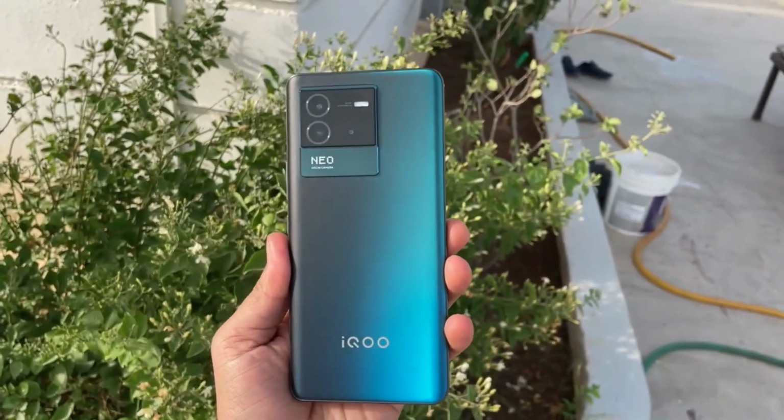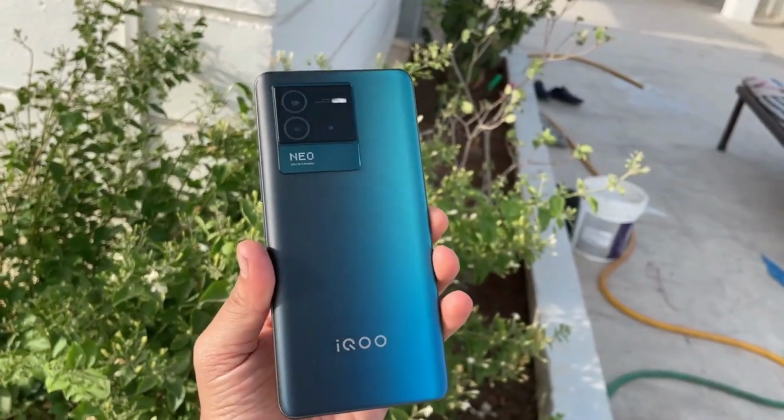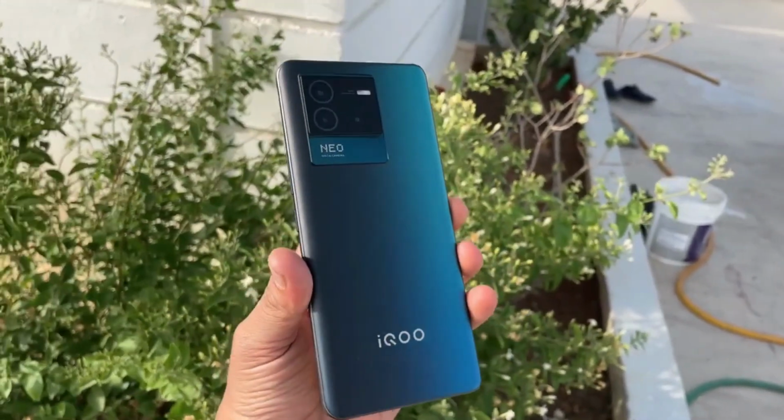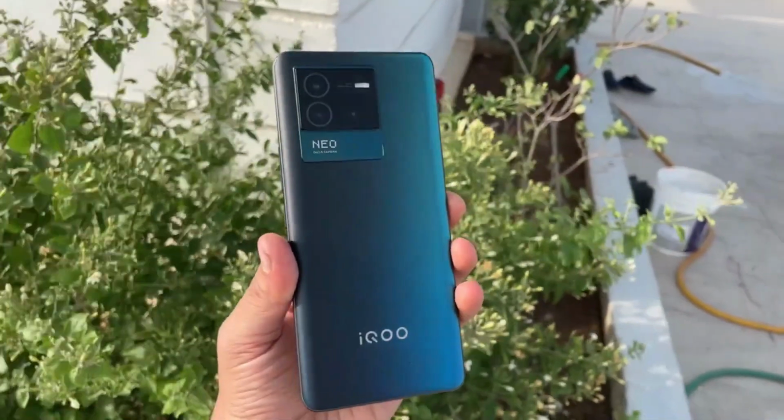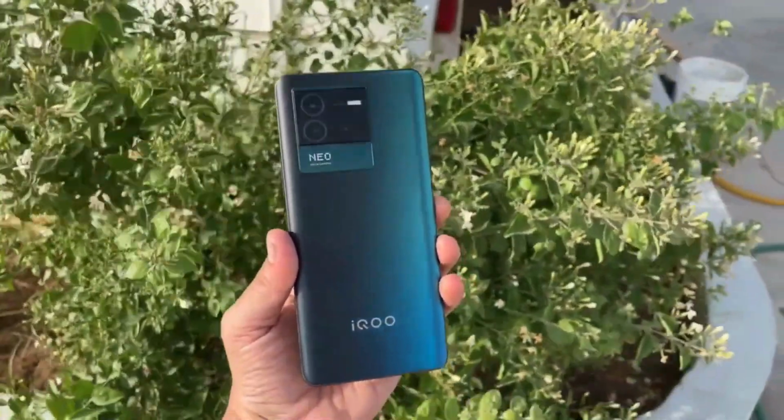The design of the Neo 6 is within familiar territory. You can tell this is a Vivo/IQOO phone pretty easily. The colors, the gradients, the use of copious amounts of plastic, the 2-stage camera assembly, the overall sleekness are all instantly recognizable.